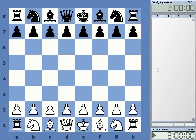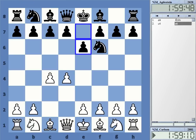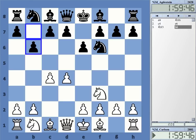Certainly he would have thought so before the tournament that he should win this. But in the current standings with Karjakin leading, Carlsen needs to win to at least have chances for a playoff. They have a rapid playoff in case of a tie. Okay, we have d4 and we get a Queen's Indian.